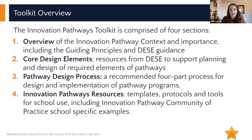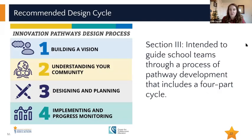If we click to the next slide, it will show us a quick visual of the 4-part design process, which is intended to guide school teams through a process of pathway development. Although the phases and the steps are numbered, rarely are they approached simply in chronological order. Often multiple steps are occurring at once. Sometimes you have to retrace steps to make sure you're successful. But these phases and steps, as they're listed in this section of the toolkit, are in an order that can serve as a logical reference for your design teams in engaging in pathway design and development.